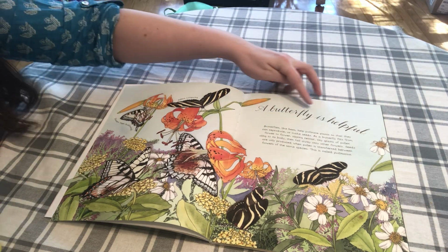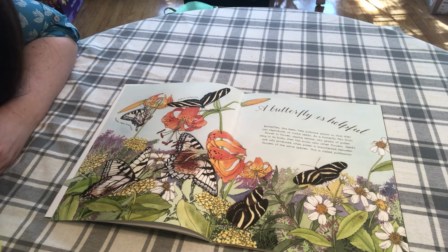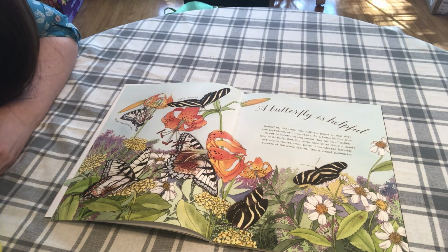A butterfly is helpful. Butterflies, like bees, help pollinate plants so that they can reproduce or make more seeds. As a butterfly flits from flower to flower, sipping nectar, tiny grains of pollen cling to its body, then fall away onto other flowers. Seeds are only produced when pollen is transferred between flowers of the same species.